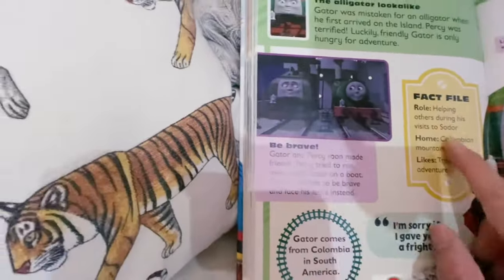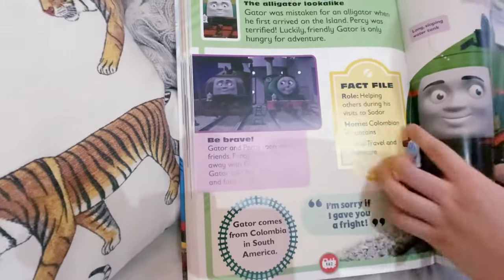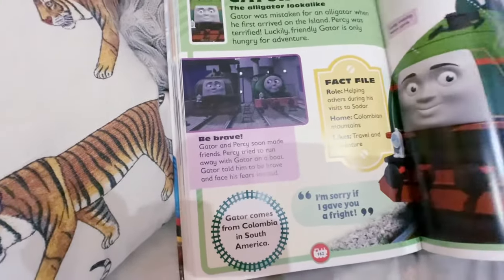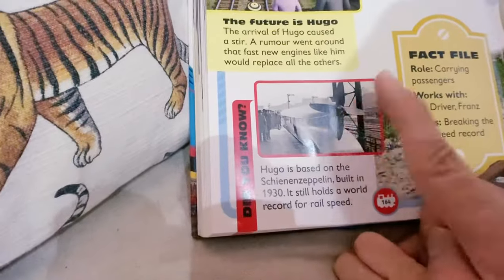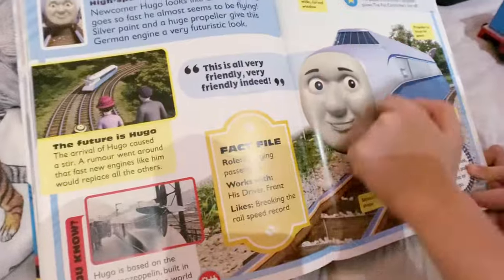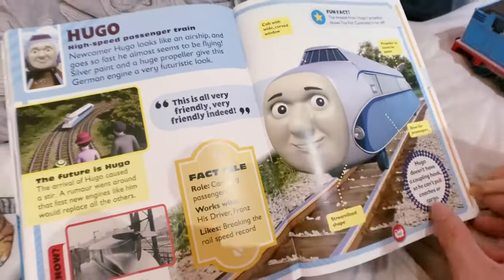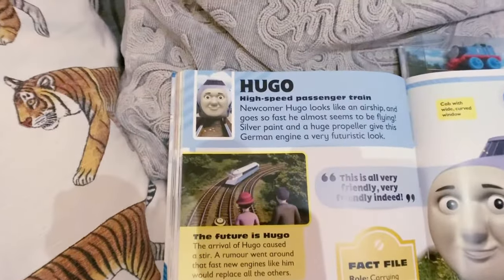Gator is from Colombia. He's on the same ship where Thomas is. Yes. Maybe that's before Thomas came there on that ship. I think so too. Oh, this one. This is Hugo. Look at that train. Hugo has a propeller at the back to make him faster. Look at his face! He has a big round face. A big face, right? He's a high-speed passenger train.